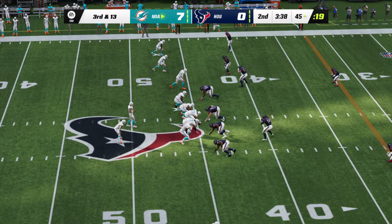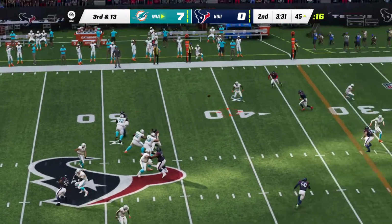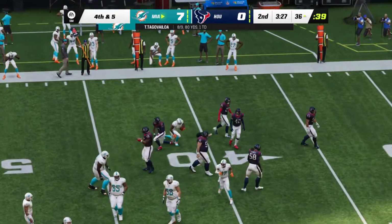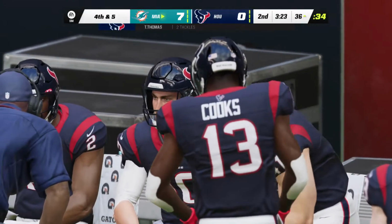And not an easy spot here. They'll be in search of 13 yards to try to pick up the first. On 3rd and long, it's Tagovailoa. Throw left side, taken in by Hill. And he stopped up short of the first as they tackle him down at about the 36.